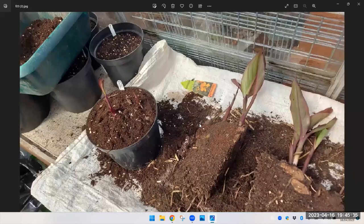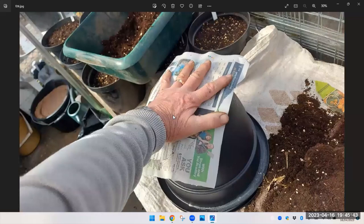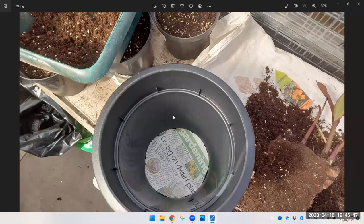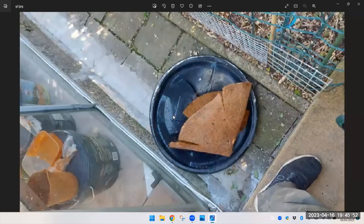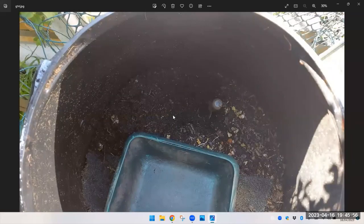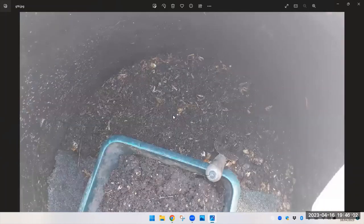Put these outside, ready to be weighed. Two more good ones, so they'll be in good pots. I've got decent holes out of the bottom. I don't want the crap going through the holes when I'm moving them out. Take my carpets off, want some more crap out. Take away the top inch and get my compost out.